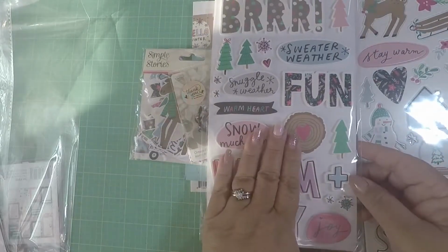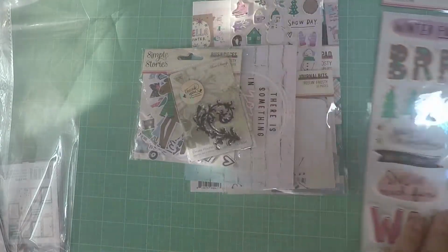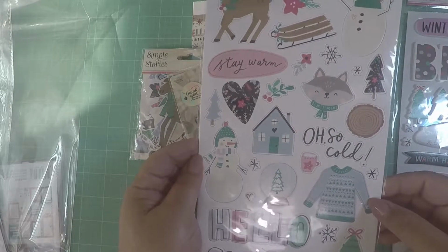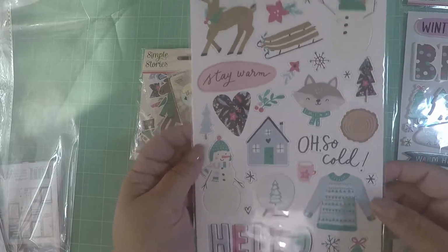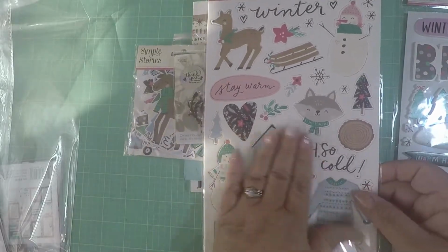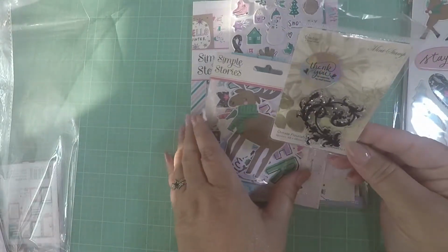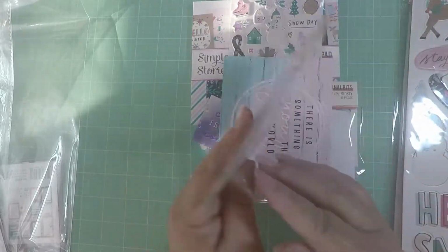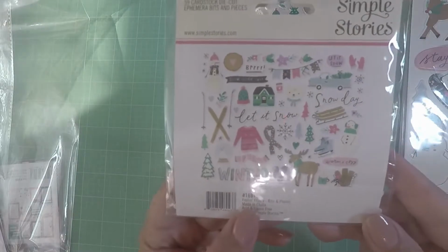So I got the foam stickers and I got these stickers. Oh my God, I love this collection. Let me tell you, Tara, this was worth the wait. This is beautiful. And then she gifted me this beautiful stamp. I did get the ephemera, and as you can see, that's all that comes in there.